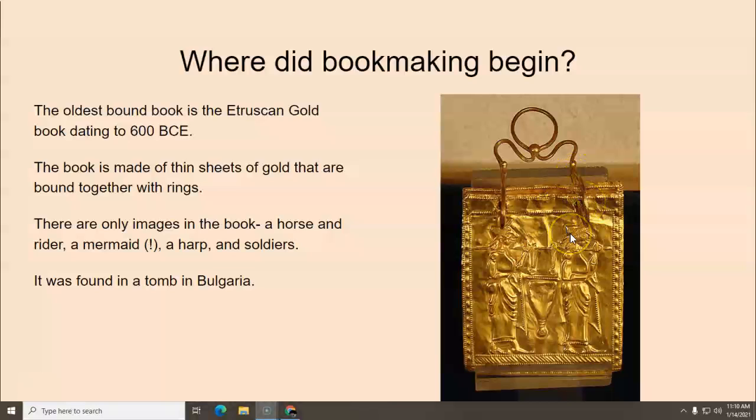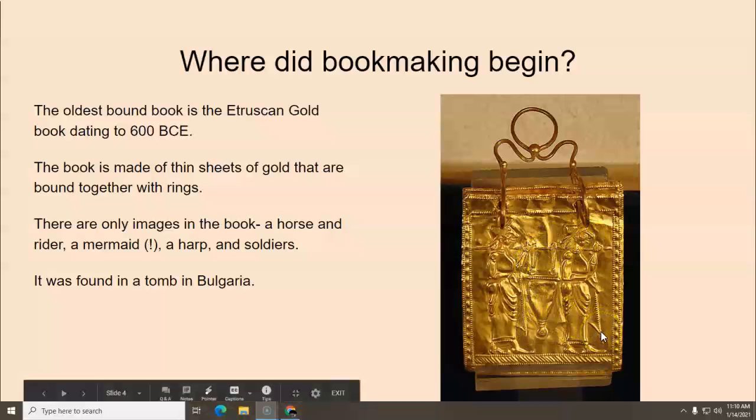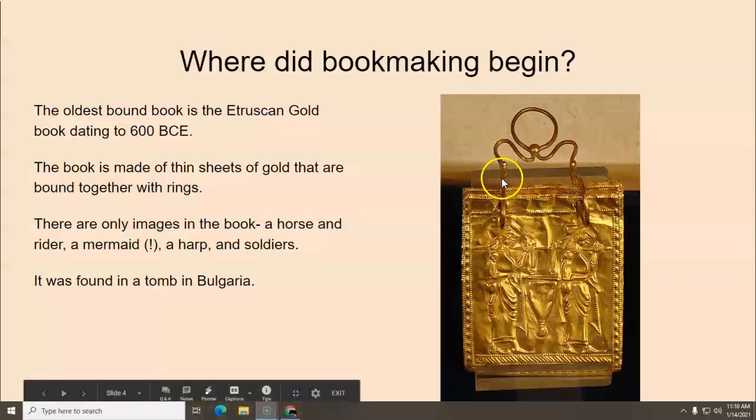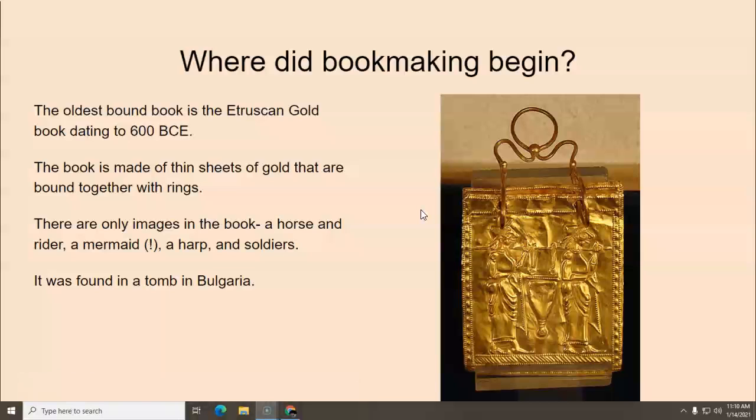There are soldiers carrying an offering here. There's also a horse and rider and a mermaid and a harp. It was found in a tomb in Bulgaria. There are other books like this that have been found, but they don't have this connecting part. They are the thin gold sheets with the holes in them to be bound. That's how they made books at this time.